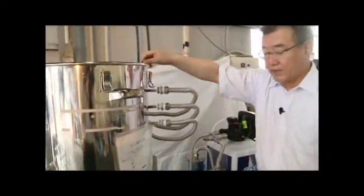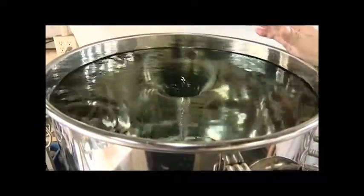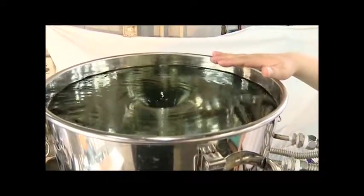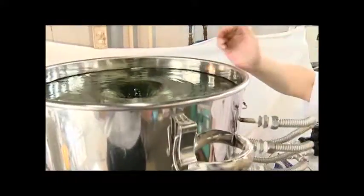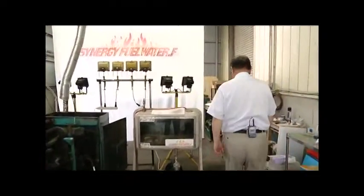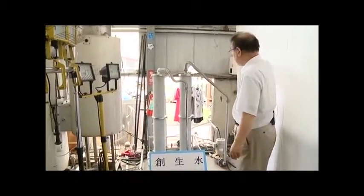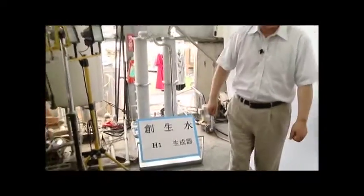Please look. With the entry of energy, the water is rotating. We will preserve this. By doing so, atomic hydrogen is stably maintained, and atomic hydrogen won't escape from the water even after 10 years. This is just the same. This is an industrial device. This is a certain type of H1 that is rotating in the outer tank. Then let's move over there.